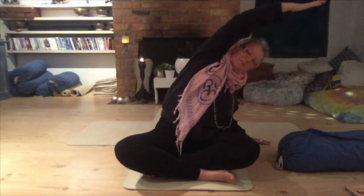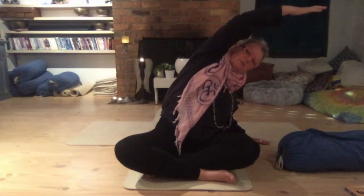When you found the position, breathe. Feel the expansion of the breath in the torso. Nice. When you're ready, come back through center. Roll those shoulders back and down, sorry.